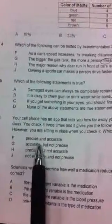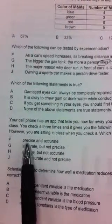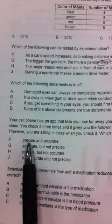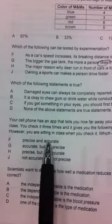Number 6 was a question about accuracy and precision. Precision is how close your measurements are to each other. I repeat, precision is how close your measurements are to each other. Accuracy is how close you are to the accepted value.